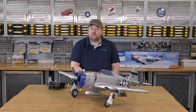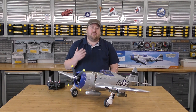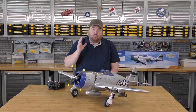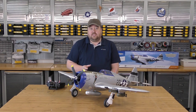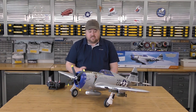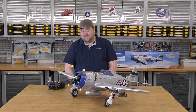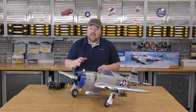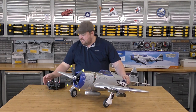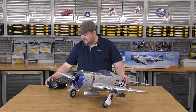They're already trued up. It really, honestly, is one of the beautiful things about the E-flite planes: they're really well built. They're really well assembled right out of the box. You don't have a lot of tinkering and adjusting and tuning. So let's go ahead and see what this little prop and motor does. This is a Power 15, again, 10-inch prop, 4-blade. Get a good grip on this, and let's see how it does.